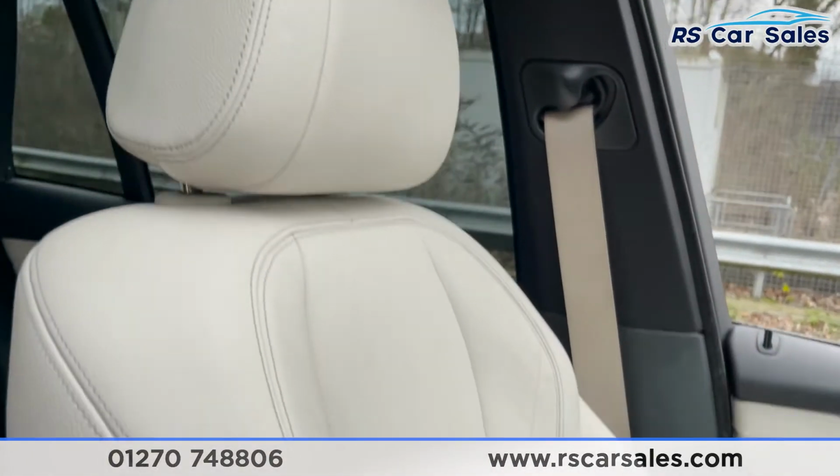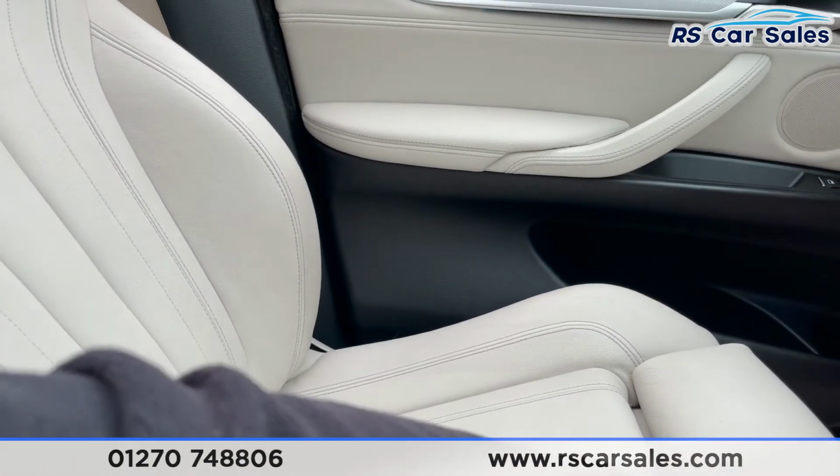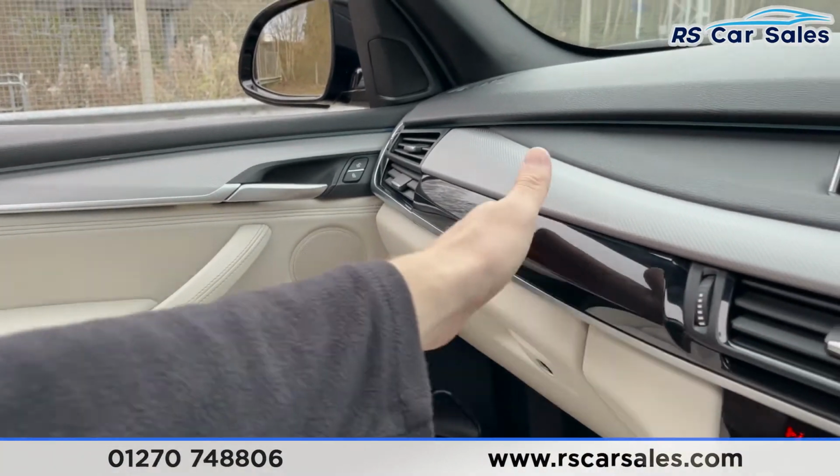Now looking at the passenger seat, there's a quick look at that. You have the extended 5 support just like the driver, and then you do have the BMW individual trim just up there matched with the gloss black trim.